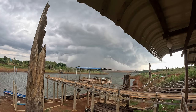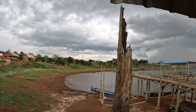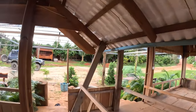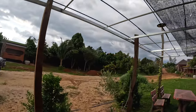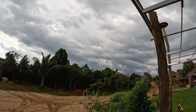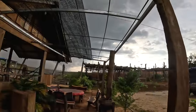It's absolutely popping off over there with lightning. Is there? And it's a lot more on this side. That's why we haven't set anything up yet.